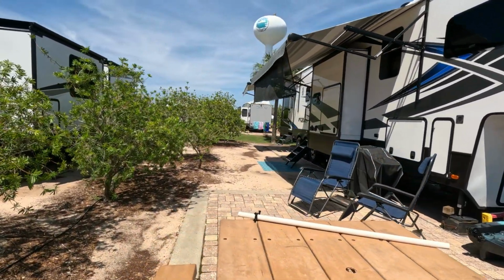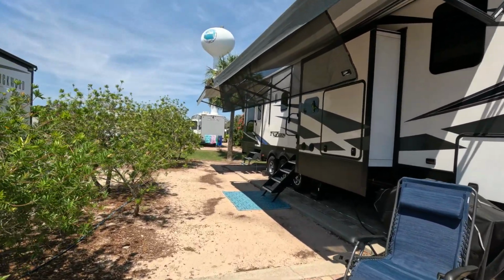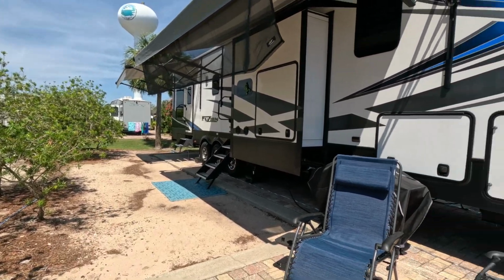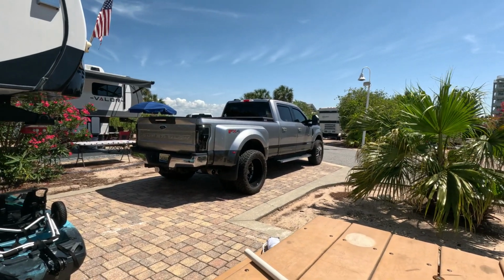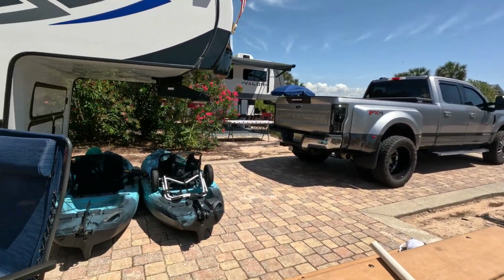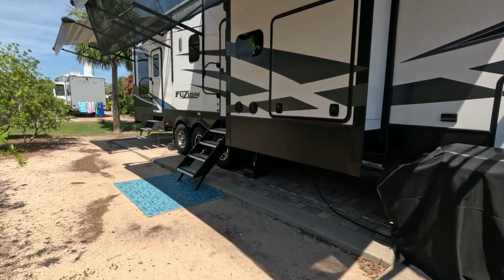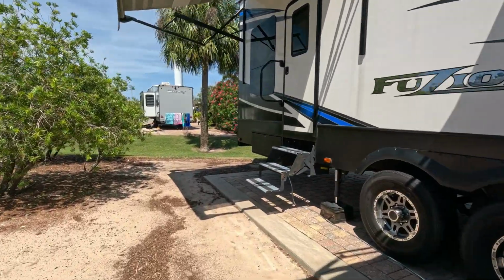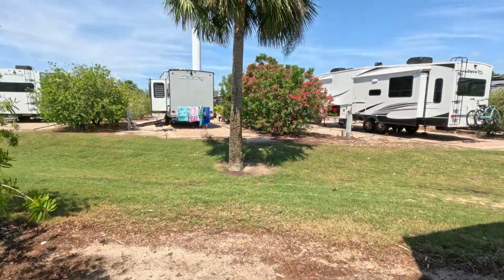So for us to be able to go back far enough to where we can park the truck in the front, our steps both land on the dirt. So that's a little unfortunate, but we do have room for the truck. We've got the kayaks under there. We've got our grill out, and the site is spacious. There's plenty of room. The dirt here, up front would be my only complaint.